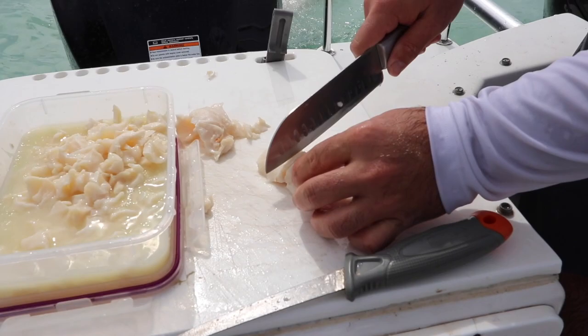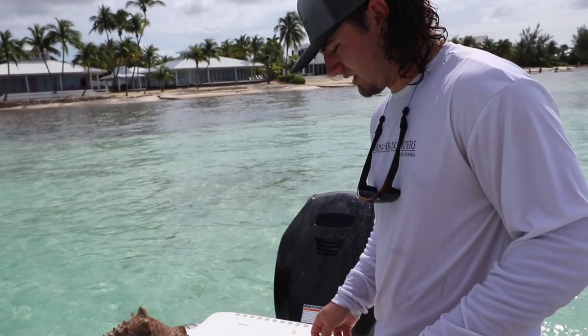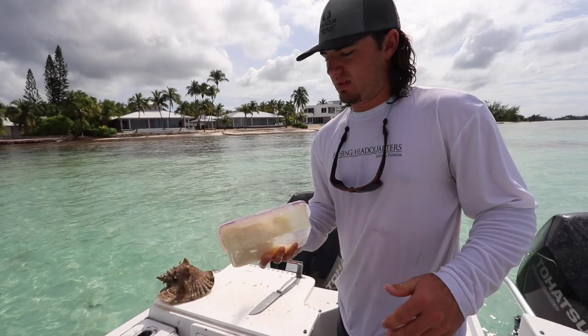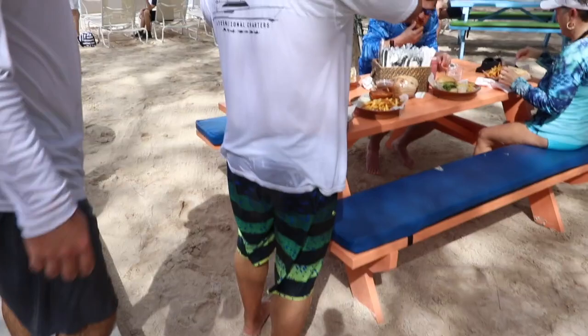I'm gonna cut these up as thin as possible, and then it makes it a lot easier to eat. Sitting in this lime citrus juice, and we're here at Rum Point, a place called Rum Point, so we're gonna go eat lunch and then come back and put everything else in here and have it ready to go. Eat good.